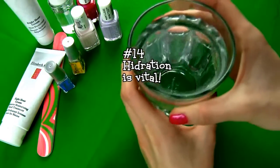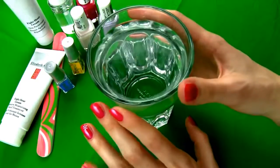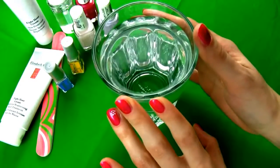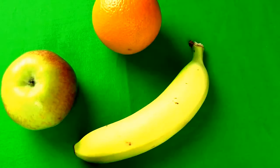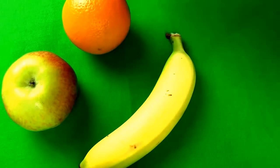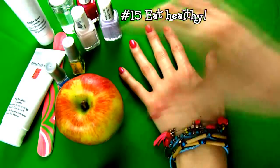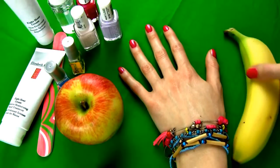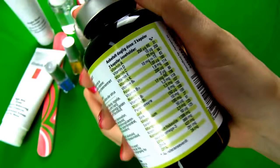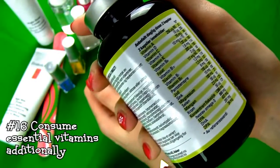What you consume is also important for your nails to be healthy. Drinking enough water will make your skin, hair and nails look so much better. Healthy lifestyle in general will also show on your nails. Eat enough fruits, vegetables, nuts and fish for essential vitamins, minerals and proteins. Calcium is very important as well for the nails, and you can get it with milk or yogurt. If you don't have time for balanced diet every day, some additional nutrients in form of pills may help you out.